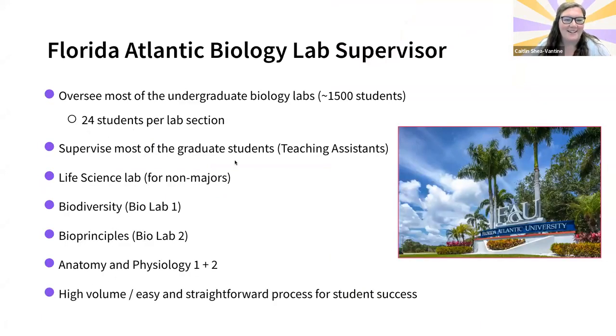I oversee most of the undergraduate biology labs, which is about 1,500 students. In each lab section, there's around 24 students, so they're still pretty small. I also supervise most of the graduate students, so they have teaching assistantships, and these are the students that are actually going to be facilitating the labs. I oversee life science lab for our non-majors, bio lab 1 and 2, so biodiversity and bioprinciples, as well as anatomy and physiology lab. So as you can see, it's a high volume amount of students, but also graduate students.